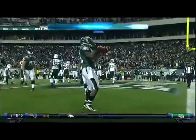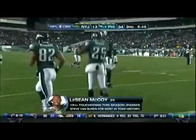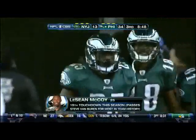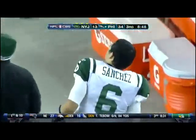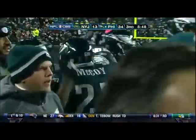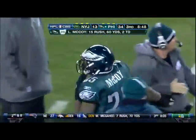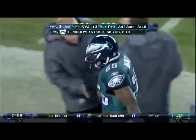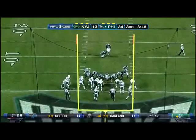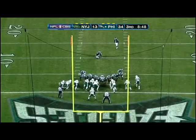Touchdown! LeSean McCoy with his 19th touchdown of the season. And he is now number one in the Eagles record book, passing Hall of Famer Steve Van Buren. Well, here's another one that's had an outstanding season. You forget about how well this guy has played. You look at the Eagles record at 5-8, but he's the second leading rusher in football right now, and has been very good in the passing game as well, and they just keep finding ways to get LeSean McCoy the ball.